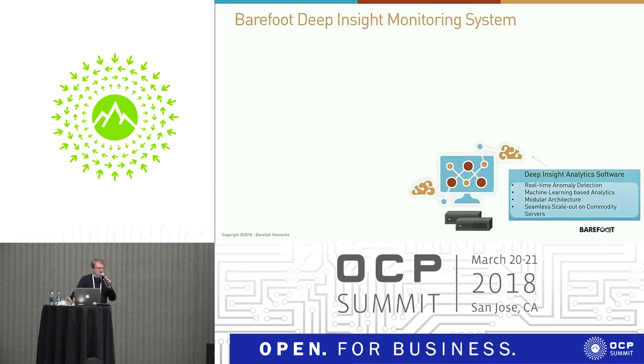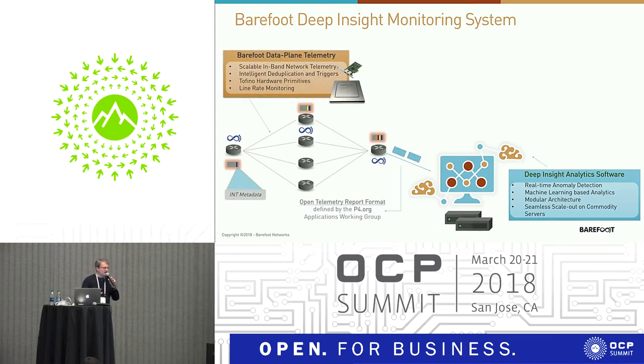Another thing is, once you have all this telemetry information, what do you do with it, right? So we thought about it, and we couldn't find any open source or commercially available solution out there. So we have a large team of software engineers, very smart people, so we thought about building something that customers could use. And that's the idea and the concept of building a product like Deep Insight. So Deep Insight will digest the information coming out from this network, both INT and telemetry report information, and create intelligent analytics.